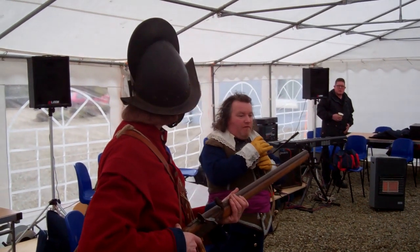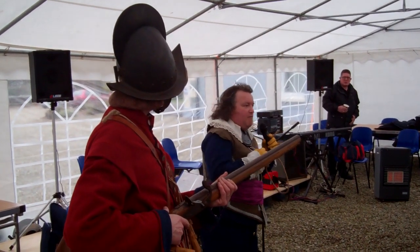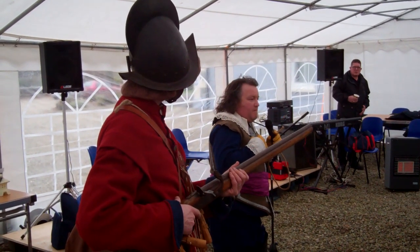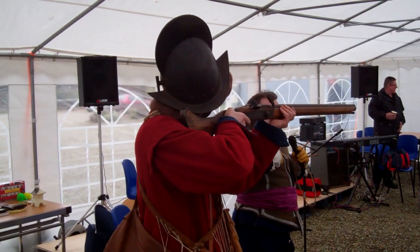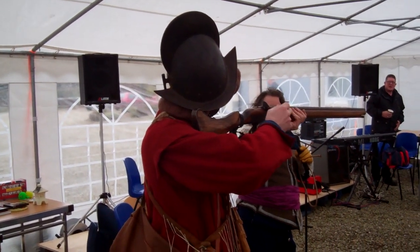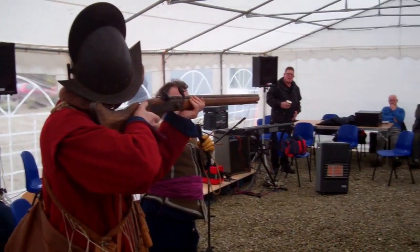Now we'll notice that when Frank was using the stand, he held the musket under the arm. Now the soldier's starting to use his shoulder as that 3rd point of contact to fire, and you will find that is a much faster system.